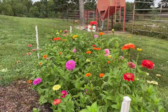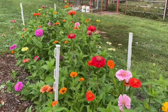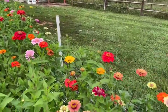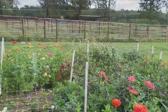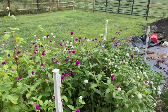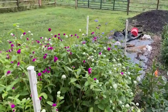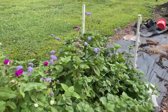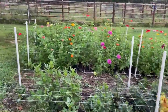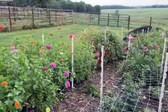My zinnias are still producing quite well, and I'm taking those to market every week. Got some gomphrena. The gomphrena is doing well. The ageratum is doing well. And it's only been in the past couple of weeks that I have gotten the dahlias. They are really late this year.